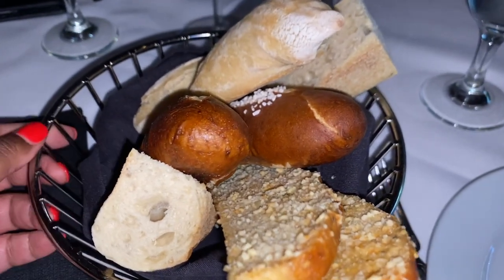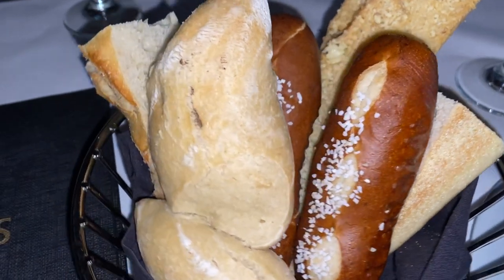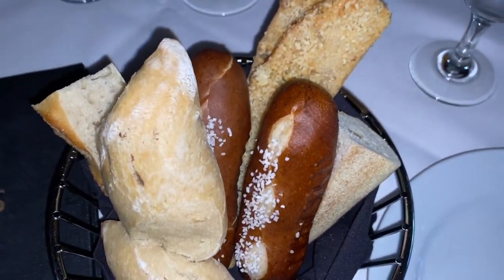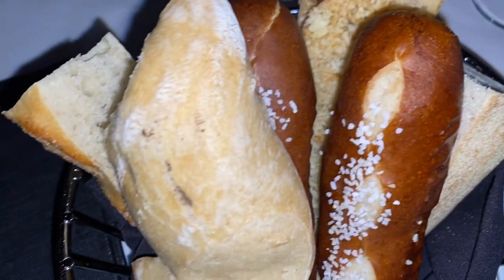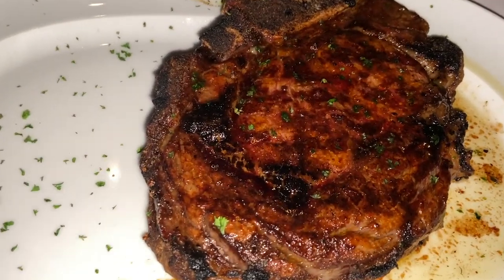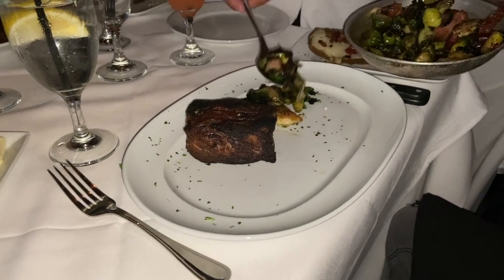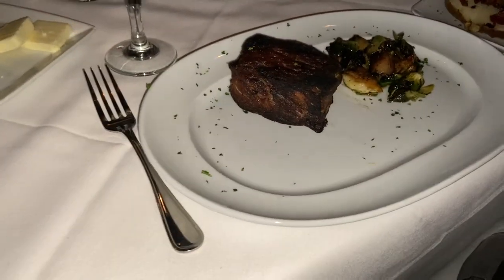We started off with the bread basket that contained a nice assortment of breads. The bread baskets are $5, so make sure you finish all of your bread. Next is our main courses. We had the bone-in ribeye, cooked medium, and the Japanese A5 Wagyu, cooked medium well.